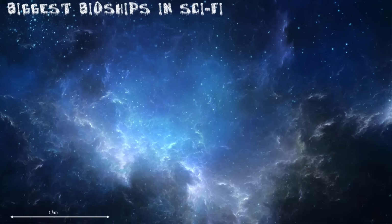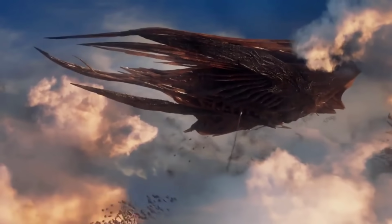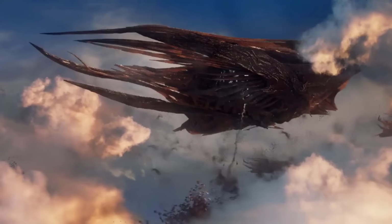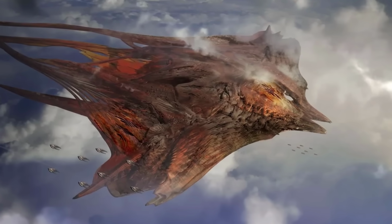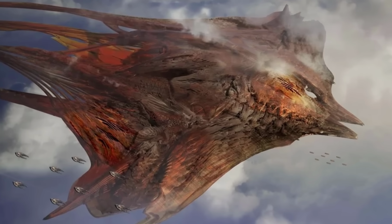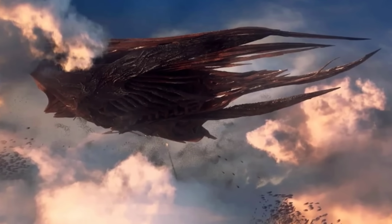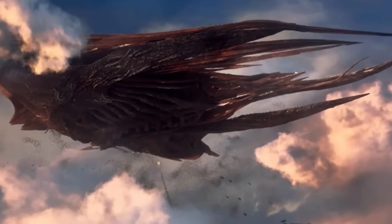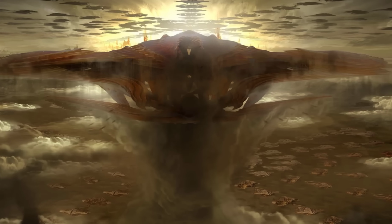Let's get to them. At number 15 we have the Formix scout ship. This scout ship is the first glimpse humanity gets of the alien buggers in Ender's Game, or the Formix, and at about 1 kilometer in length, they're pretty big. The ship itself, at least from the movie, has an almost insect-like appearance like a dark floating beetle. Its surface seems to ripple slightly as if covered in some living skin or chitinous armor, and it likely grew rather than being assembled, as was seen in the movie when thousands of them were being grown in the hives of the home world of the Formix.